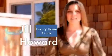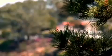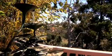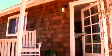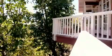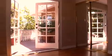This enchanting luxury beach cottage is located in Old Del Mar, just minutes from the village. Welcome to 701 Crest Road. Tranquil, scenic, and inviting. All words that describe this lush canyon setting, which is visible and accessed from multiple indoor and outdoor locations throughout this property.